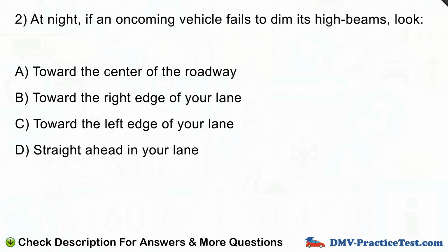Question number 2. At night, if an oncoming vehicle fails to dim its high beams, look A. Toward the center of the roadway. B. Toward the right edge of your lane. C. Toward the left edge of your lane. D. Straight ahead in your lane.